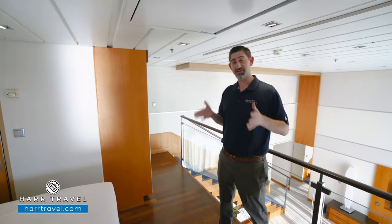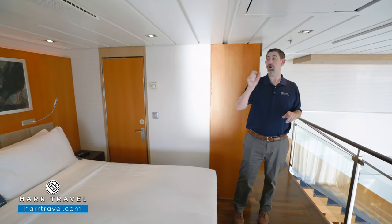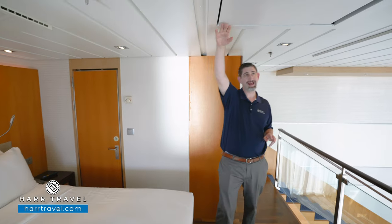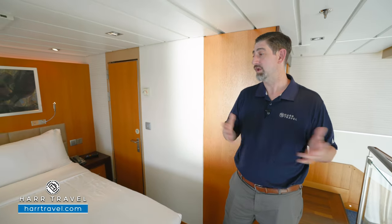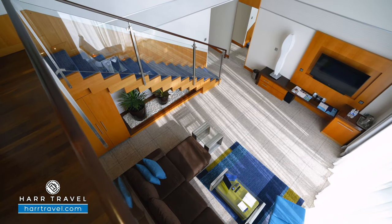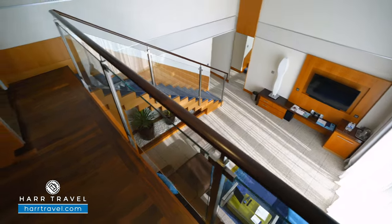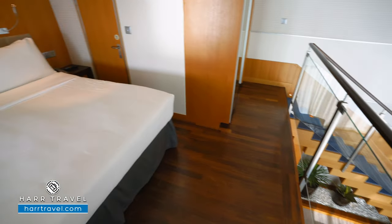Now you'll notice that there's no TV right here because they didn't wanna block your view. All you have to do is press a button. It's gonna come down out of the ceiling. So you have another large flat panel TV. That redundancy is wonderful when traveling with a family, or if you just wanna watch a bit of TV in bed, you can watch movies, streaming, or of course, all of your favorite TV channels. Now upstairs, you're gonna have a separate temperature control than you do downstairs.